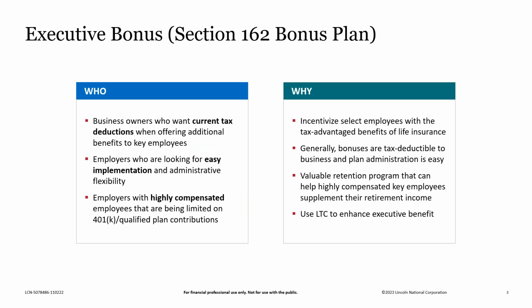So from a 162 bonus perspective, who should I be targeting? This isn't an all-inclusive section of who or why, but these are generally the topics that I like to see brought up when I'm going to have this discussion with a business owner. A big one, and maybe this is for right now to some degree, but also for the end of the year, is folks are generally looking for some sort of deduction. Business owners are notorious for not wanting to pay taxes. Who is really? But our business owners think, if I can get a tax deduction and add value to my business by retaining those folks, count me in.